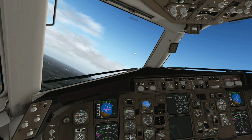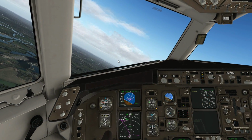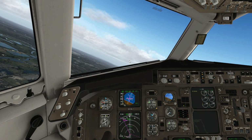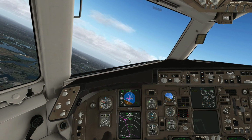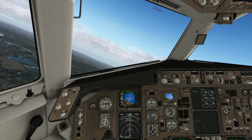I think we'll kill the windscreen wipers now. We're out of the muck for the minute. You can have them on below 250 knots, I believe, at which point you better switch them off for their own good. And yours.